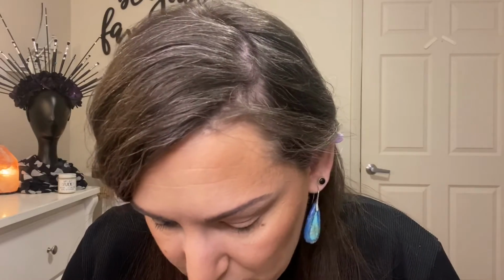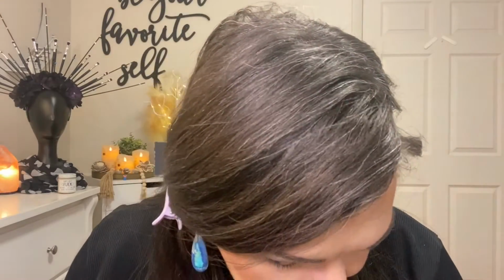Gorgeous, absolutely stunning. I'm gonna clean my brush off because we need to dip into Ski Bowl for the center. This is a blue-purple duochrome. That is gorgeous. Holy moly.